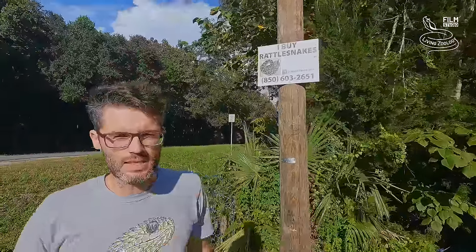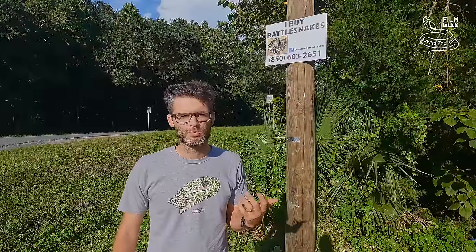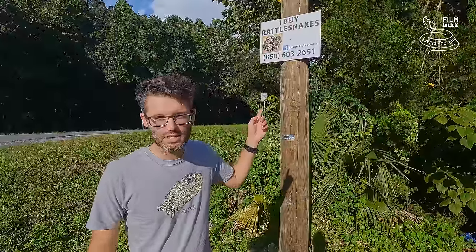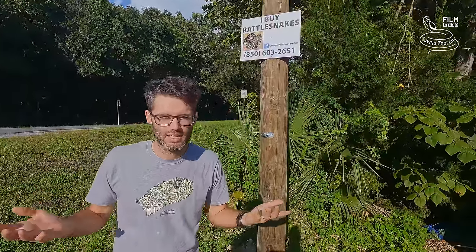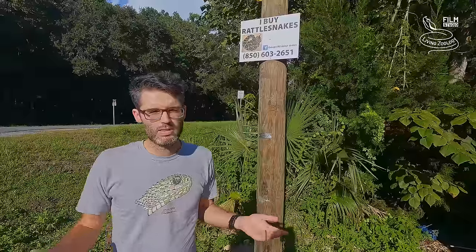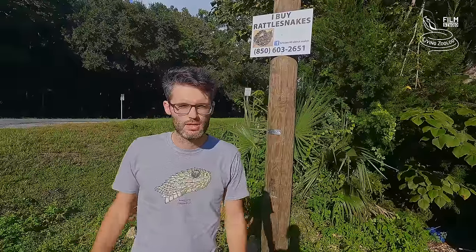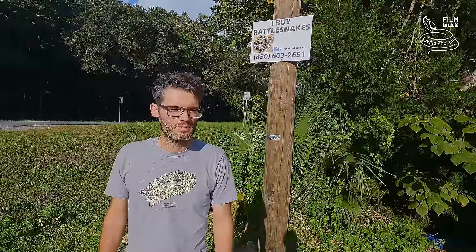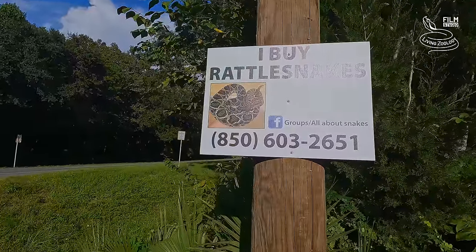So, the eastern diamondback rattlesnake is actually not very common in its range. It's not really a snake which you would find easily. It's not even protected in Florida, and you can see a sign like this. People actually buy rattlesnakes or their dead bodies usually from other people, and they buy them because of their skin for shoes and other products. So you can see signs like this, which is quite crazy because we think that the snake should be protected.